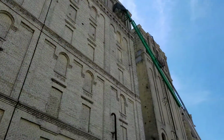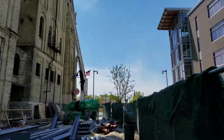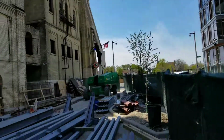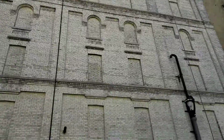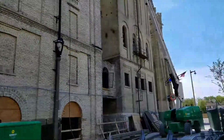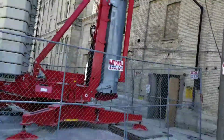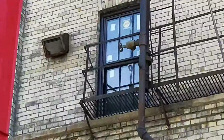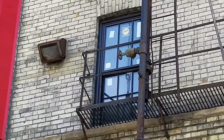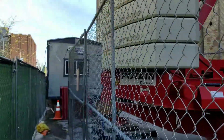And then here we have another gentleman on a boom lift up there. He's jackhammering out all these old window openings where we will be putting new windows. You can see we got one in. This is a sample for a historical design. I'm going to try to get you guys inside the building on a live feed.